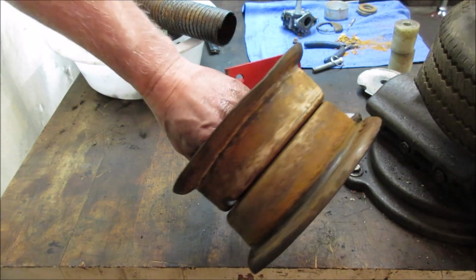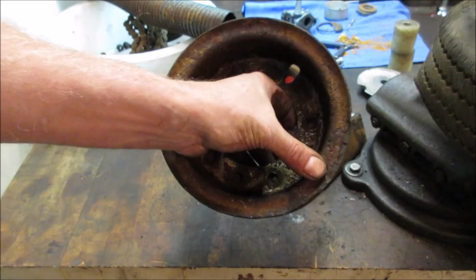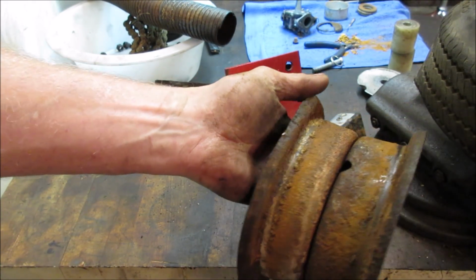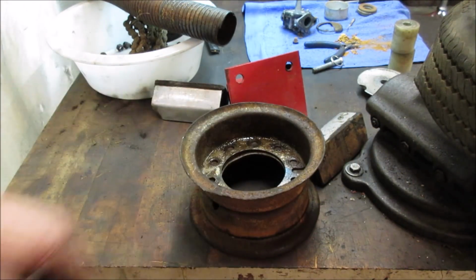Probably throw some paint on the inside of them. Maybe. Beat the lips back to where they should go. I was just hoping that... This is the worst one of them all. I was just concerned about rot. But again, they got tubes in them, so it shouldn't be too bad. Bet you those are original.